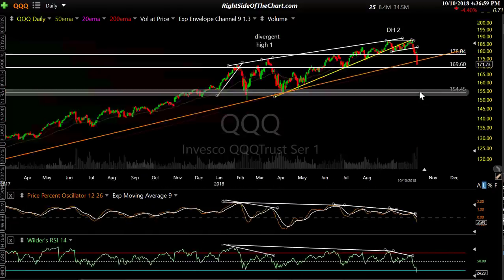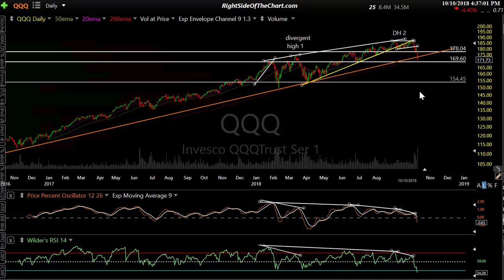So, all right, well, we'll see what happens tomorrow, and I'll take a look at the futures overnight and in the morning, and at the very least for members of Right Side of the Chart, I'll post something if I see any developments before the market opens tomorrow. But as of now, that's what I'm looking at.